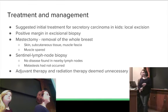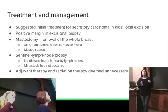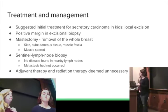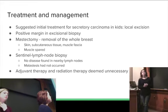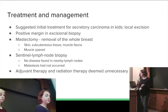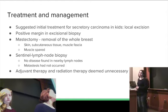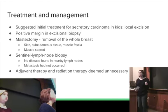But due to the fact that during the excisional biopsy, it was noticed that the tumor had positive margins, meaning the tumor cancer cells had started to grow outside of the tumor, they decided that a mastectomy was necessary to remove all cancerous tissue, which meant basically they removed the entire breast, all the skin, the subcutaneous tissue, the muscle fascia, while sparing the muscle. And after this, they performed a sentinel lymph node biopsy to make sure that the cancer metastasis had not gone further into the body into the local lymph nodes.